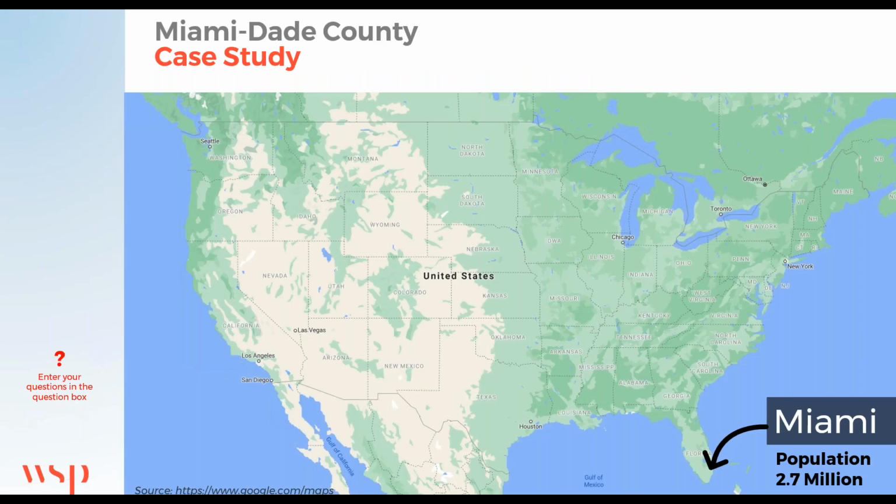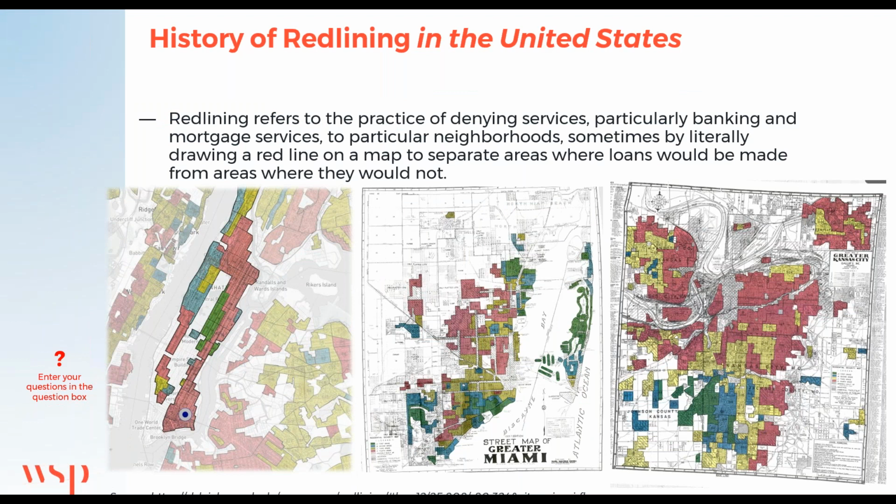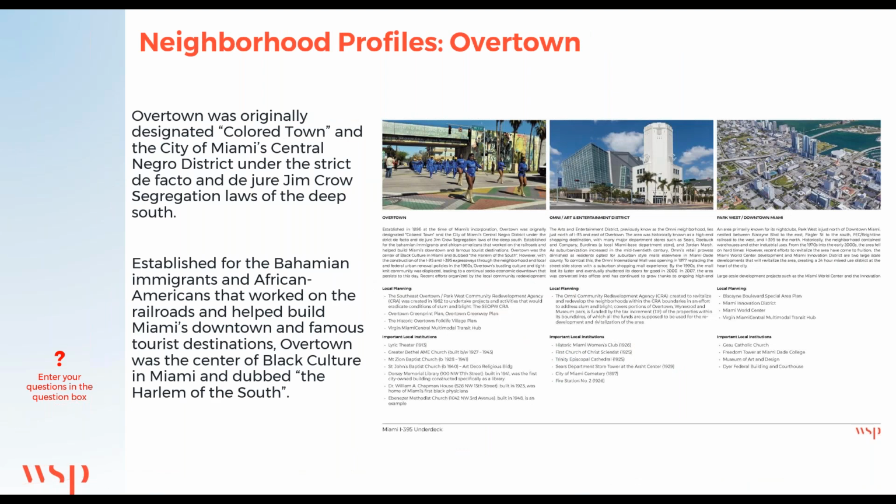Our first example, where I'll just discuss land use briefly, is a case study in Miami. Last time we discussed in more detail redlining and the practice of identifying on maps, historically, where people of color and immigrant populations were able to live and forced to live in cities. These were physical lines drawn on maps and colored in red as shown in the 3 maps here.